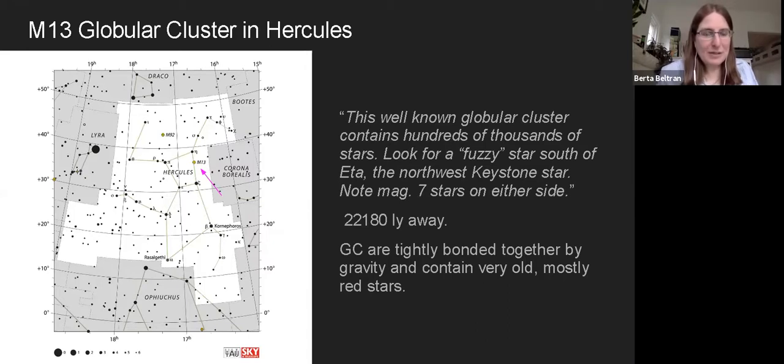So the first globular cluster that we're going to talk about is M13, which is normally the one that everyone talks about when you want to see a globular cluster. People will go to M13. It's really bright, and in the summer sky it's really high up in the southern sky. So it's very easy to see and very easy to find.